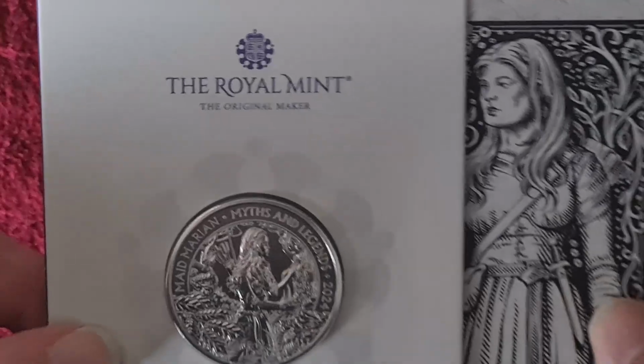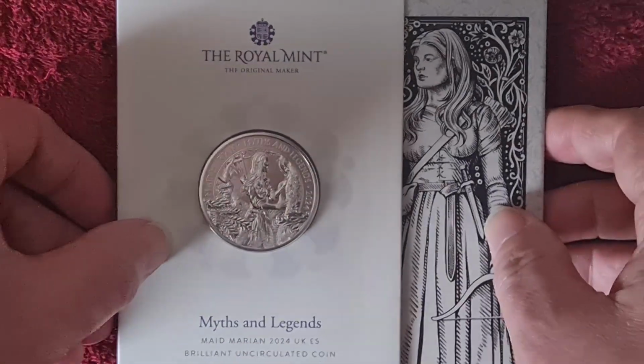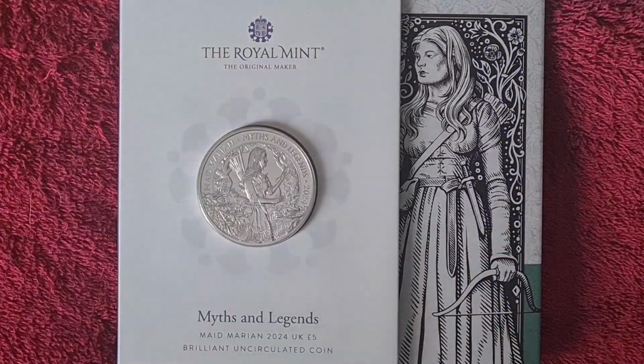So it'll be interesting to see what the other 2 in the set will look like. And we've already had, I think it was Little John, come out in silver bullion a little while back. I did a video on that ages ago. I'll pop a link into the description so you can have a quick look at that one. Be interesting to see what else comes out now.